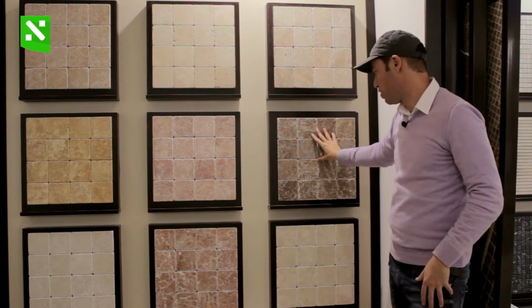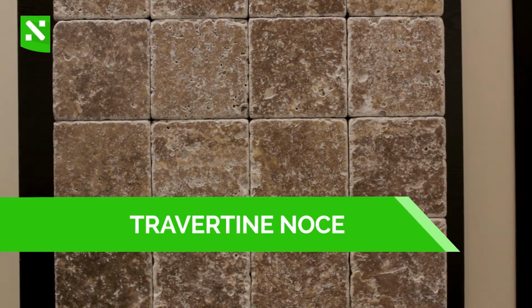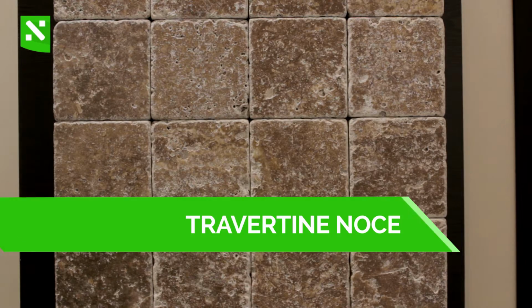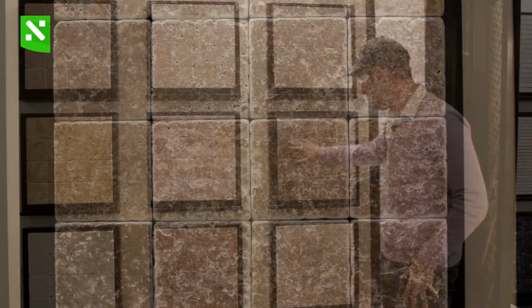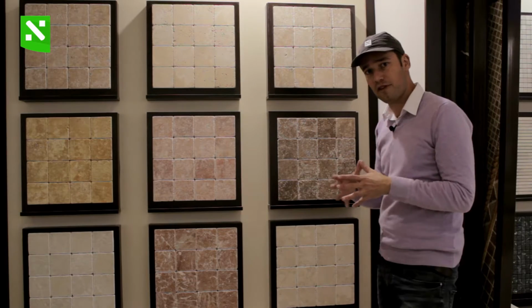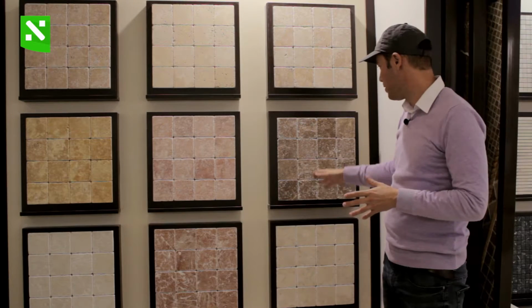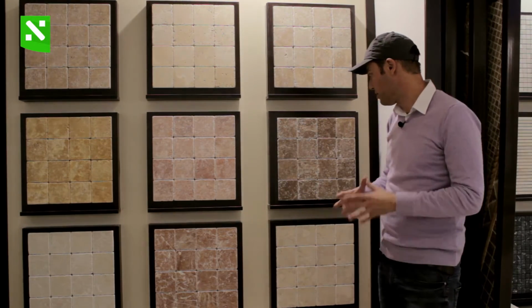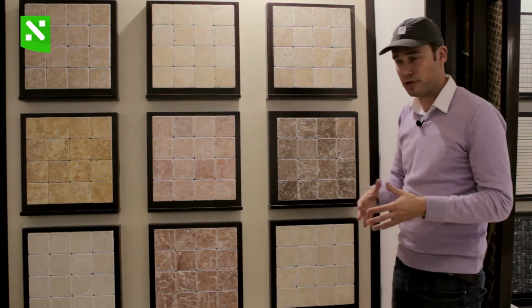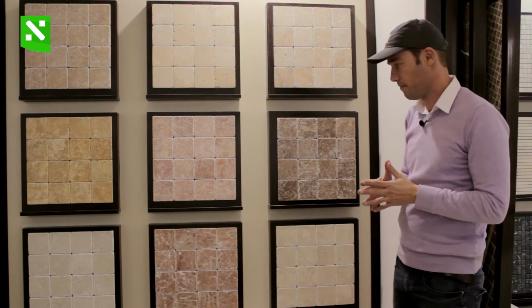Down here we have the travertine Noce. This is a brown, well-defined brown travertine from Turkey as well. You get some interesting contrast here, because the holes get a bit lighter against the dark color. So it presents a different look than the previous ones, and here you can actually see the holes quite well. Again, you have the same rounded edges, a bit broken, a bit rustic, and this definitely looks like a rustic type of stone, travertine Noce.